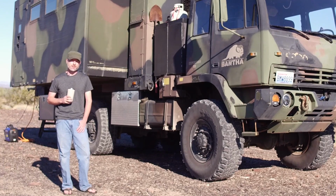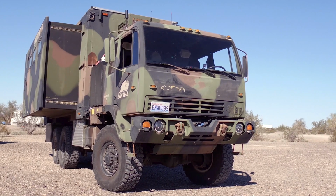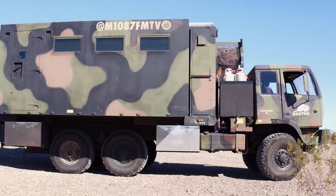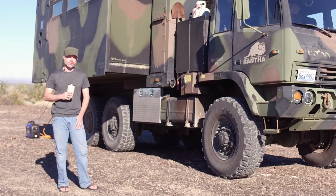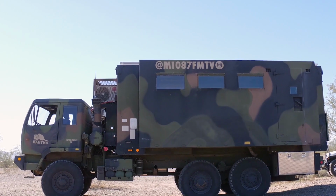So we'll start here on the outside. It's an FMTV, family of medium tactical vehicles. They take this truck and chassis and they'll create, I think it's like 14 different vehicles, and they give them a different designation. We were able to purchase this from a private party out of Texas about 1.5 years ago. These trucks were designed to be serviced anywhere in the world, so they've got a lot of standard parts. The engine is just a CAT engine, diesel.